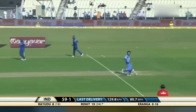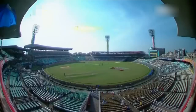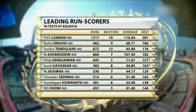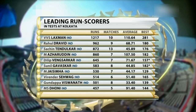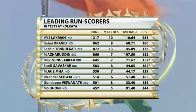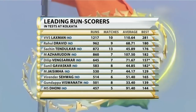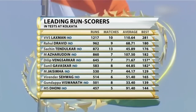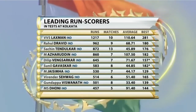Could have been tight, but the field is not charging the ball. Leading run scorers in Tests at Kolkata: VVS Laxman, Rahul Dravid with 962, Sachin Tendulkar. Azharuddin had a good time here. Then Sunil Gavaskar, 8 matches, 583 runs. Great names. MS Dhoni as well. It's a very good average. 5 Test matches. Got a couple of hundreds here.